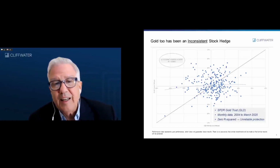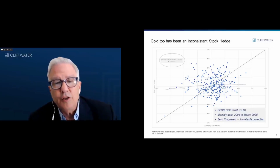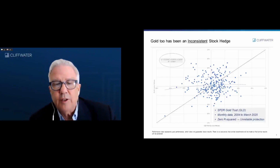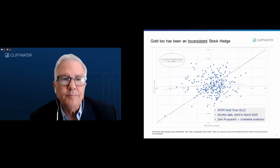The data here, I used the Spider Gold Trust starting in 2004. So, next slide.